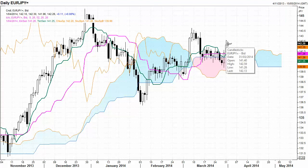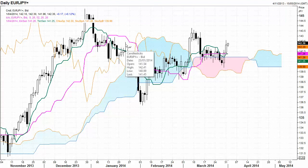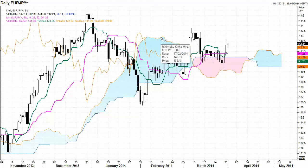The buyers have lost some commitment as they were testing around the 142.50 level. There is potential for this trend to continue higher, but the extent of the resistance is up to around the 143 level and then up to about the 143.50 level. If the market does come off, very, very solid support at the Kijun Sen, Tenkan Sen, and the top of the cloud around the 141.26 level down to 140.